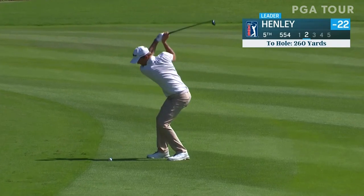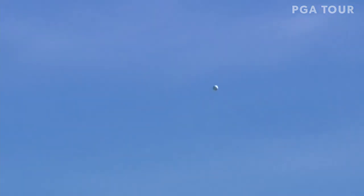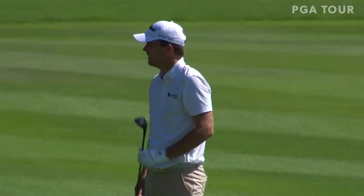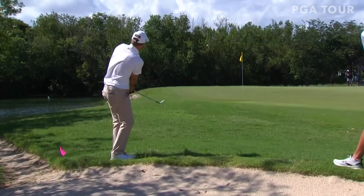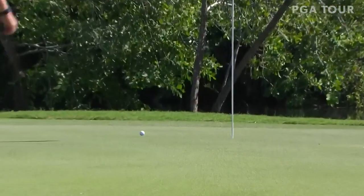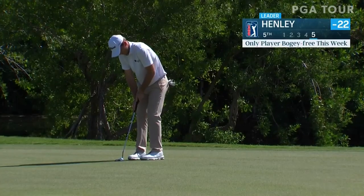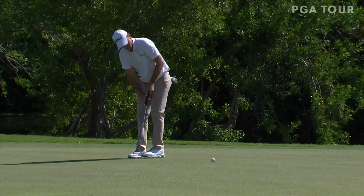Russell parred the first four holes, then at the par 5 fifth, second shot using a hybrid, and look what happens. He put it in the penalty area, so things are tightening up atop the leaderboard. Like he has all week, he handled it beautifully. Yeah, this is going to be huge, Kurt, if he's able to save par after the second shot in the penalty area here at the par 5.